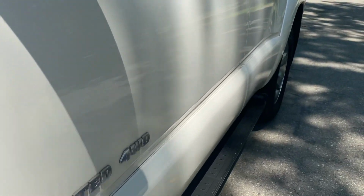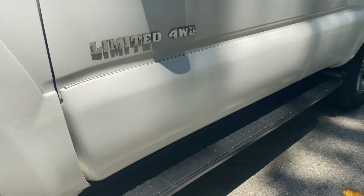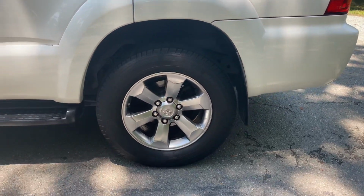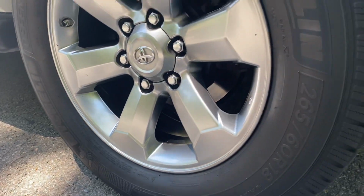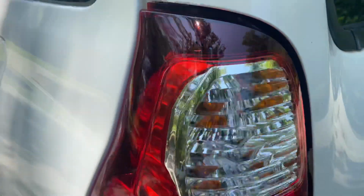Like I said, brand new Michelins. Beautiful shine, very smooth finish. Rotors like new, top of the line Michelin Defender LTX tires. And the paint on this thing is just absolutely perfect.